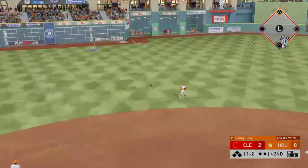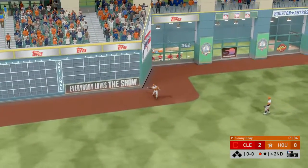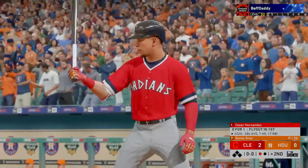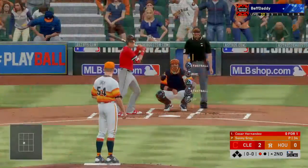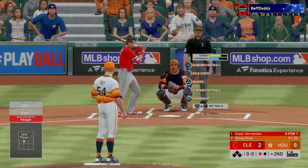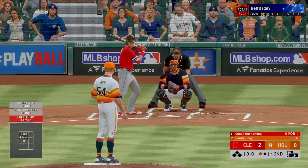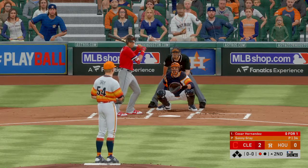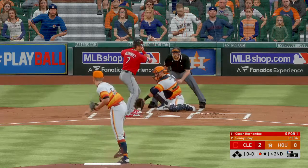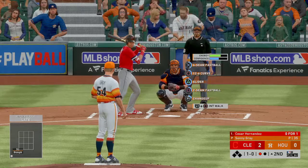A swing and a drive sent out toward the gap. Racing back, the left fielder on the warning track. He makes the catch. The batter number 7, digging in, Cesar Hernandez. He flied out leading off the ball game. Ready to deliver. Here's the first pitch. And this one's not close, in the dirt for ball 1.